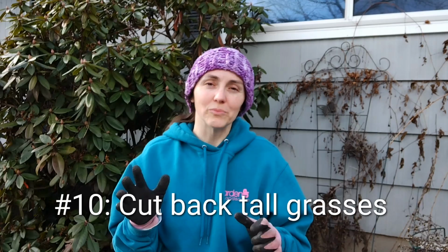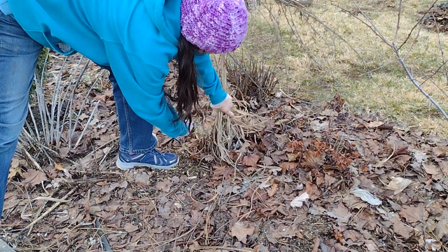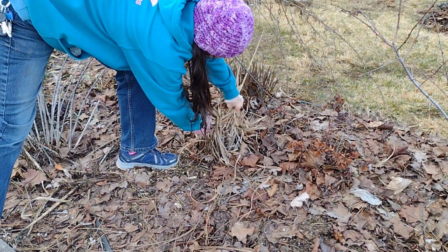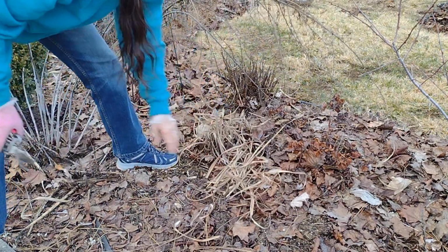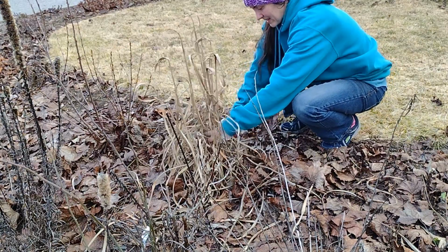Those really tall, beautiful grasses need to be cut down every spring because you've got to get the old growth out of the way so the new growth can emerge. Otherwise it tends to get stunted after a few years. So they need to be cut down sometime in the winter, whether it be in the fall or in the spring. If you haven't done that in the fall, go ahead and get that done right now. It's not going to hurt anything.